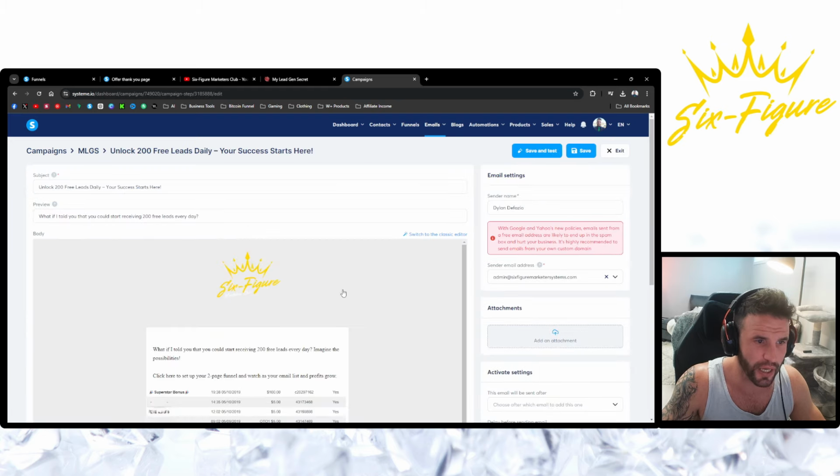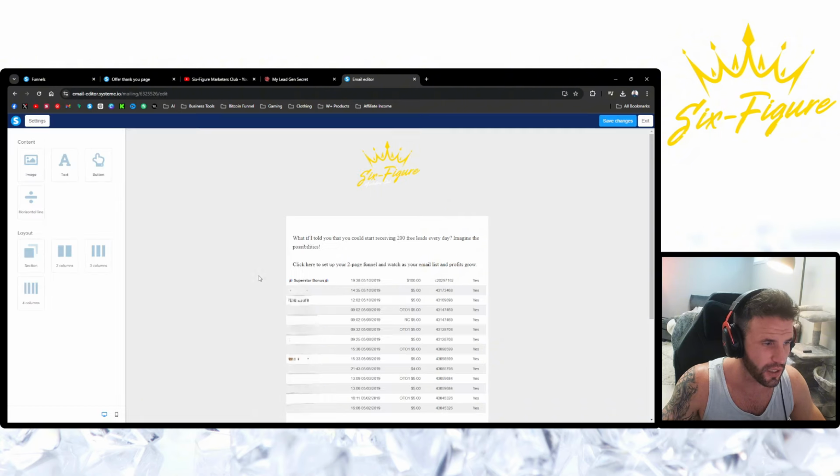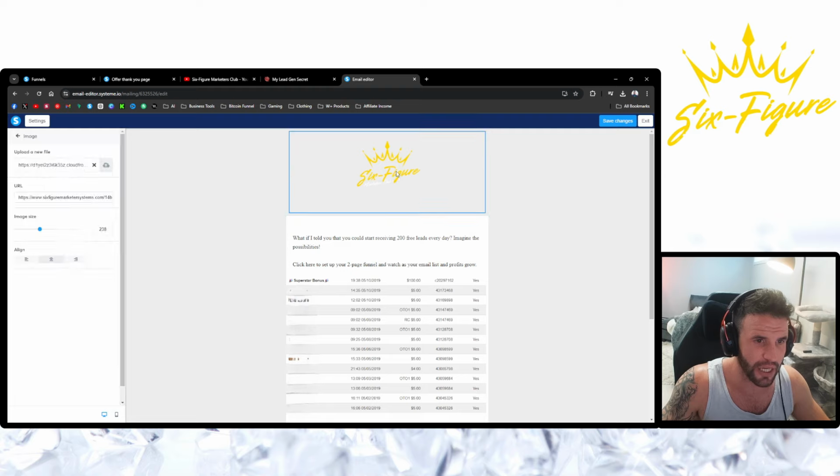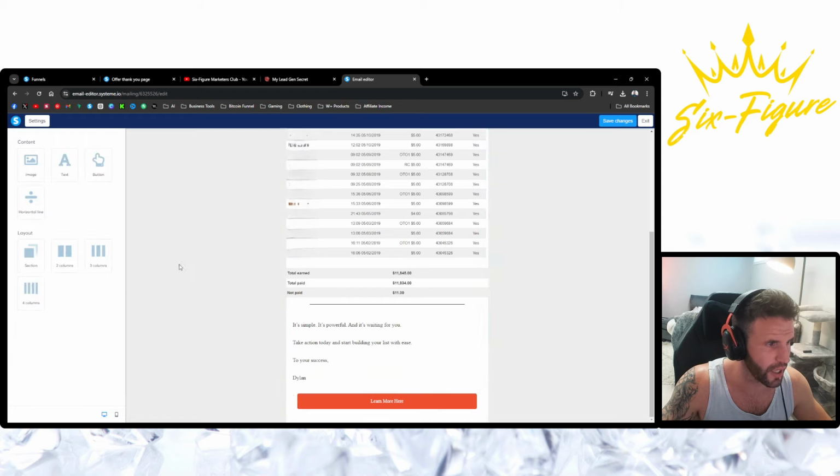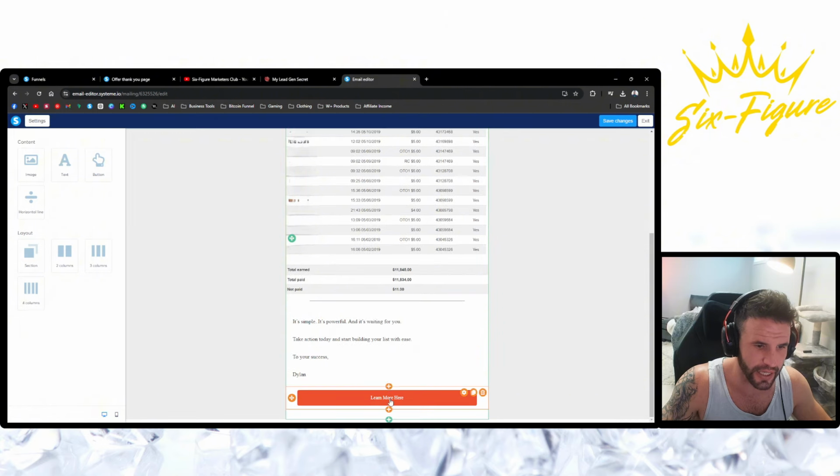And we just want to go in to the email, click the body, and it's going to open up the edit page. Now in the edit page, you're going to want to click on all the images, and you're going to want to change out those links right here. And you're going to do this for every page. Okay. So we're just going to save that. Now you have the 3 links and the button.